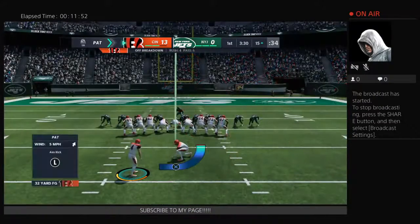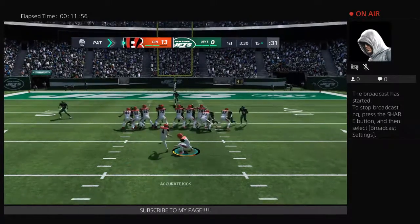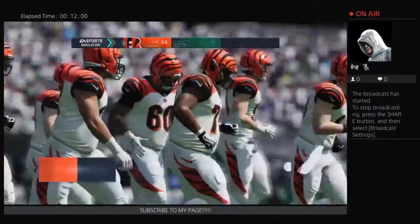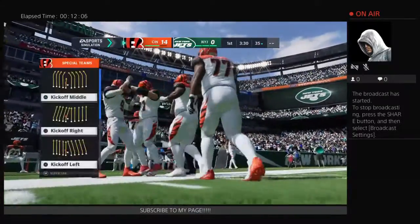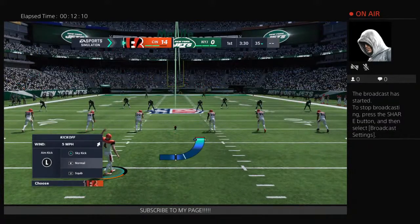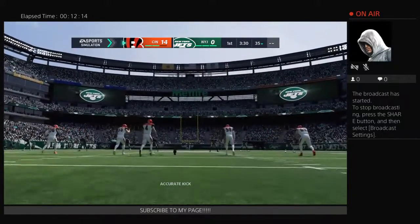Here's Bullock now for the extra point. And it's good, and they have jumped out here to a quick 14-0 first quarter lead. Scoring summary, a 3-play drive, and it all culminated in the touchdown run coming from Joe Mixon. Randy Bullock to kick off for Cincinnati.